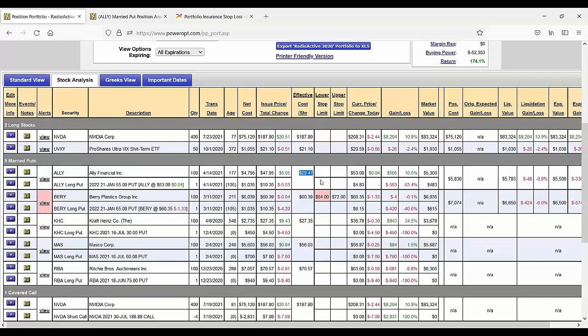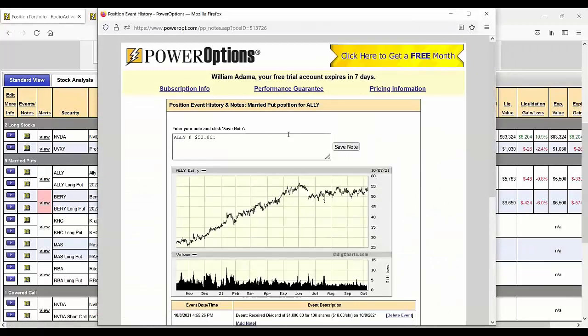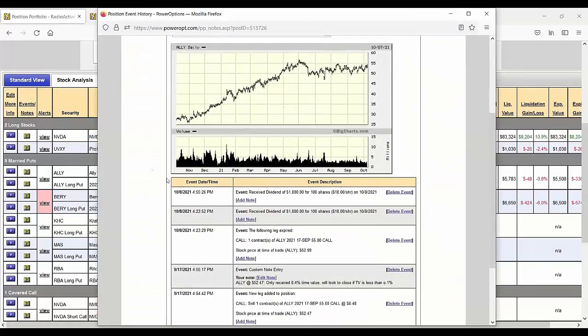Oh, whoops. Of course, I did that on purpose. Now the effective cost per share is at $29.47. I did not mean to enter $18. I meant to enter 18 cents. How we can go about doing this now is if we go into the events and notes field, clicking the book icon next to your positions, David, you see all of the entries that are here. And you could just delete the event directly from here and re-add it. That's one way to go.